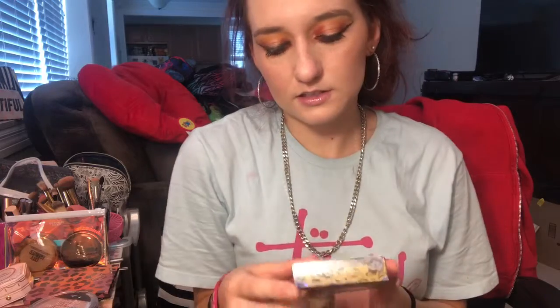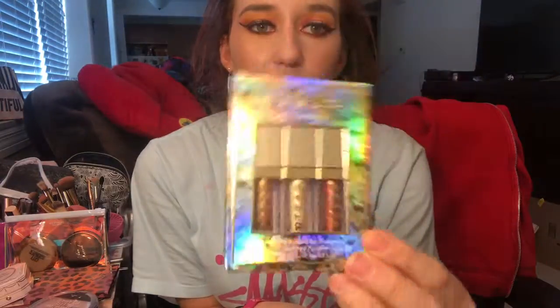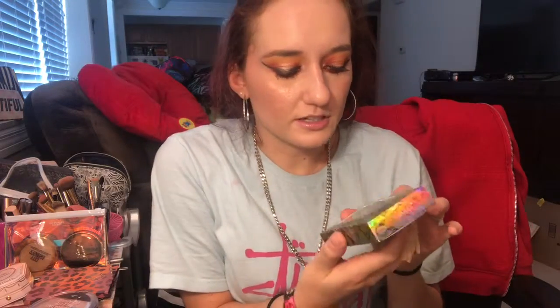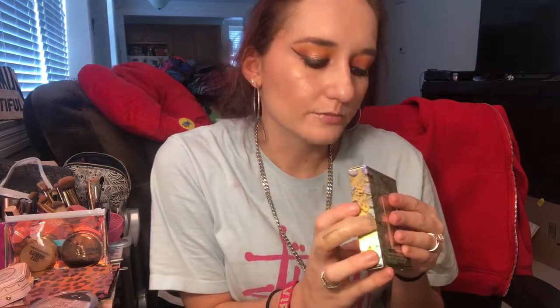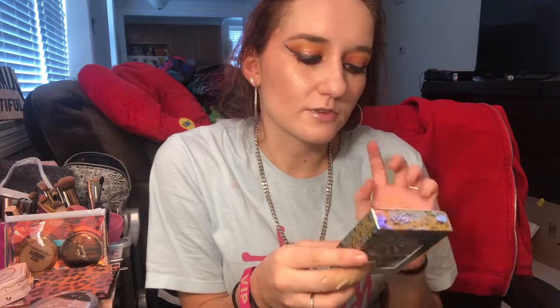Moving on. This is the Stila Glitter and Glow Liquid Eyeshadow Set. It comes with three shadows. First of all, look at the packaging. Oh, it's holographic. Apparently the holographic thing is huge right now. This is called All Fired Up, and you get the shades Sunset Fire, Follow the Sun, and Burnished Sienna.